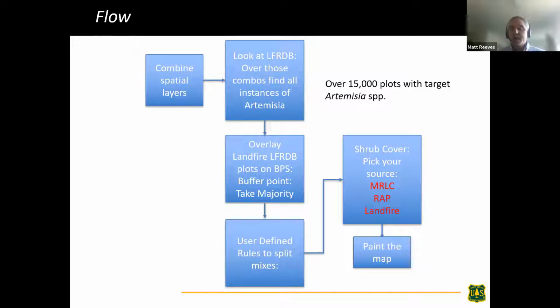So when we take roughly 40,000 plots in the LANDFIRE reference database that have an Artemisia at that plot location, when we winnow it down to the ones we're interested in, it's about 15,500 plots with our target Artemisia species. Again, LANDFIRE reference database, a tremendous product. You're not going to find that anywhere else. And so we're very pleased with the fact that we got 15,000 plots, plus or minus.